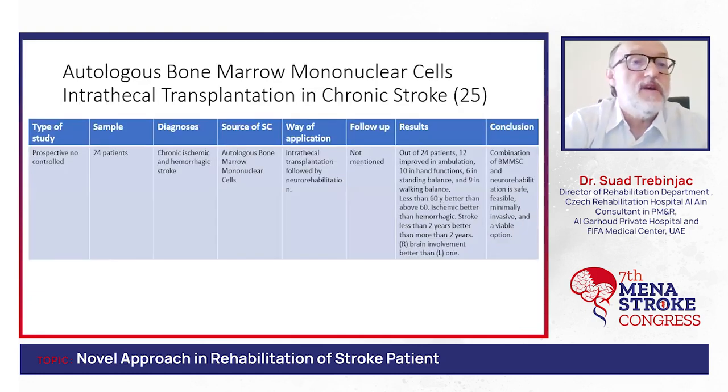The next study included 24 patients. It's prospective, non-control. Diagnoses are chronic ischemic and hemorrhagic stroke. Source of stem cells, again, autologous bone marrow mononuclear cells, and the way of application was mainly intrathecal transplantation, followed by neurorehabilitation. Follow-up is not mentioned, but it was not long-term follow-up, it was short.